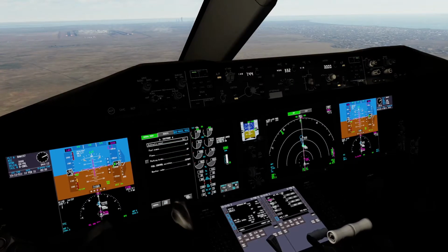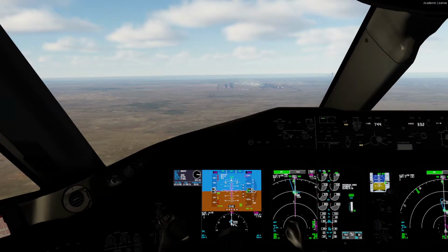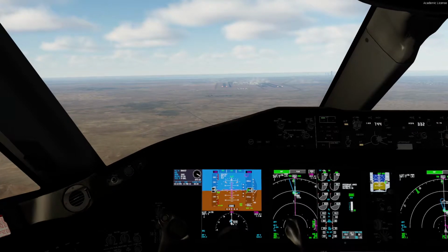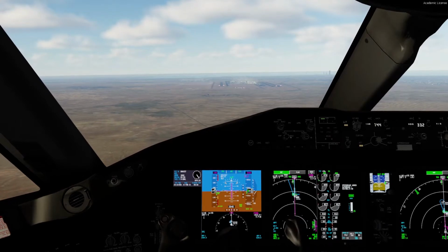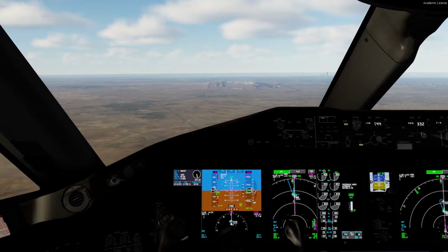Okay, fantastic, landing checklist complete. We'll call the Kuwait traffic that we are pretty much on final. Well, no, we're not on final, but we're getting there. And that's an effect that I don't know why the scenery's got. It's kind of annoying, but that doesn't matter. It's not even realistic, but I still appreciate it.